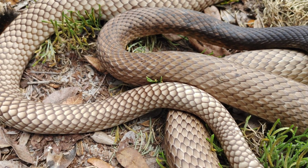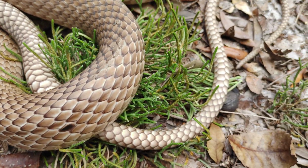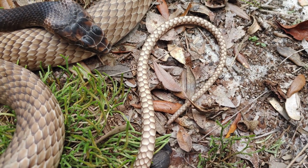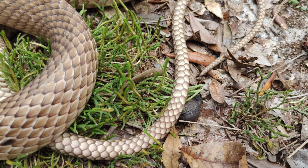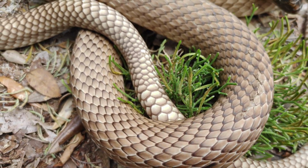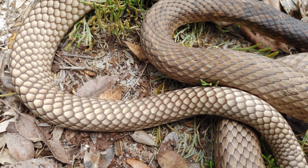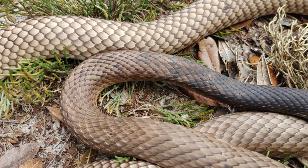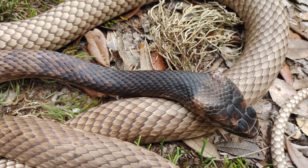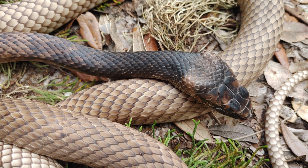The reason they're called a Coachwhip is because their tail looks like a braided whip. And you can see how accurate that name is when you look at it. Absolutely beautiful color and pattern on these guys. So happy to finally see a huge one like this. So cool. Being a real good boy right now.